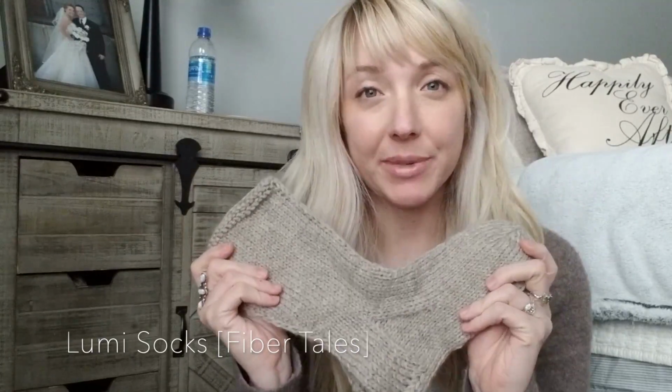For the second week of February, I had 2 projects that I really needed to get done because they are made for others. So the first one is another pair of Lumi socks that I made for my sister-in-law.